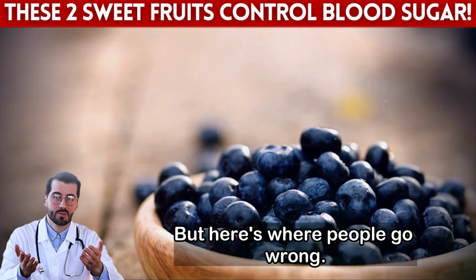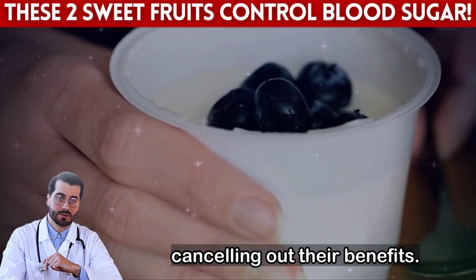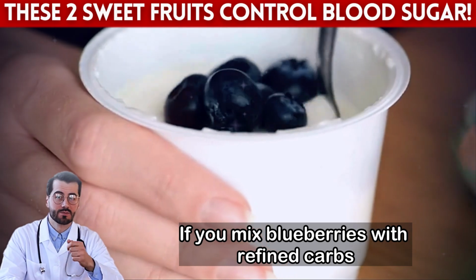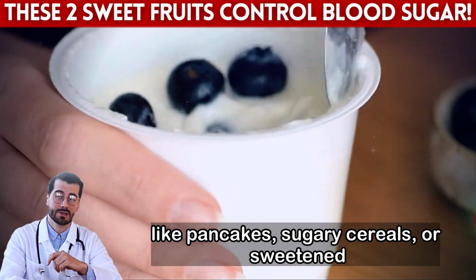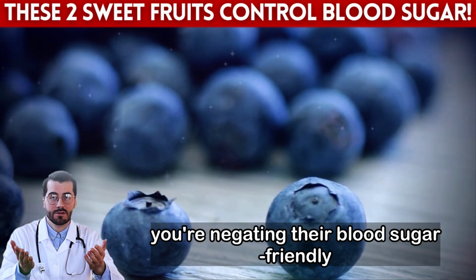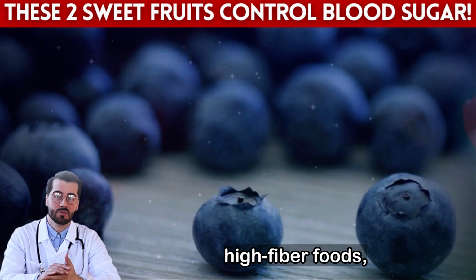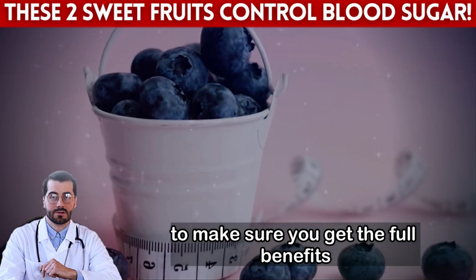But here's where people go wrong. They often eat them with the wrong foods, canceling out their benefits. If you mix blueberries with refined carbs like pancakes, sugary cereals, or sweetened yogurts, you're negating their blood sugar-friendly effects. Instead, pair them with high-protein, high-fiber foods to make sure you get the full benefits without the spikes.